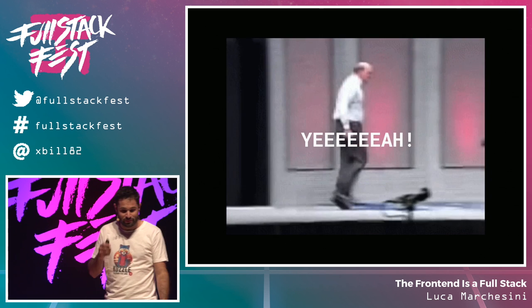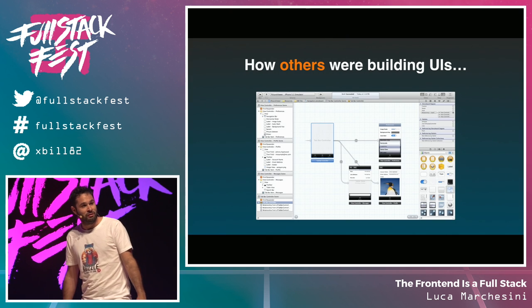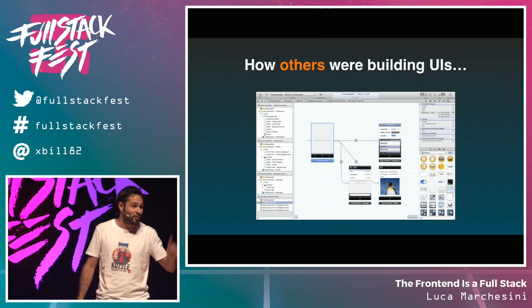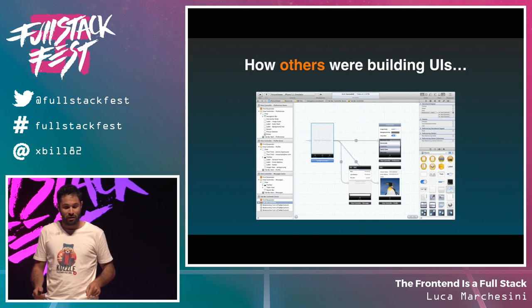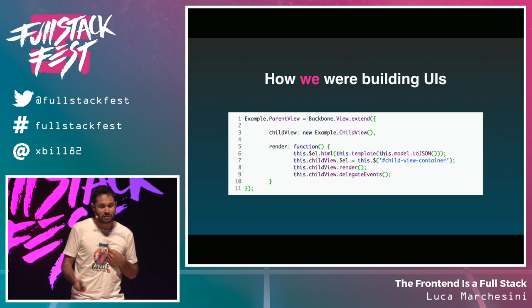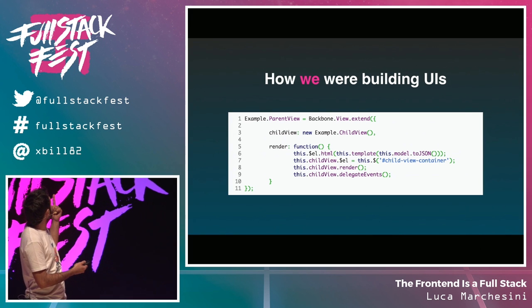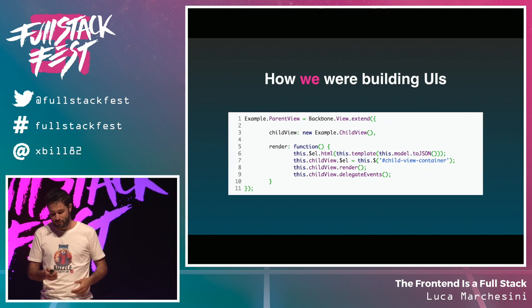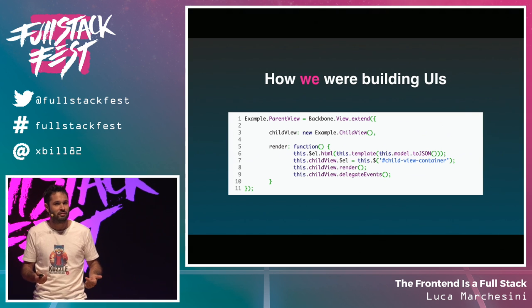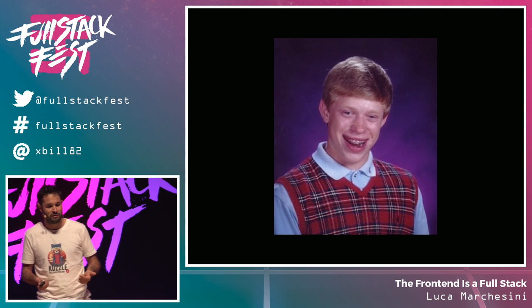It's okay. Calm down, Steve. Look at how the native application engineer did the UIs. And look at how we did the UIs. That's the code that we needed to write in order to nest a view in another Backbone view. And when I realized that, I felt pretty much like this.